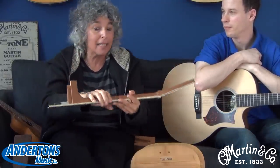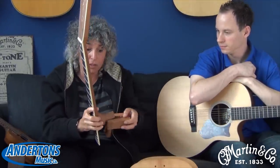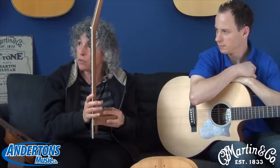At this point, the neck is carved for that body, and we pre-fit them in the rough. It doesn't have anything on it. It's just a rough piece of mahogany that's been carved by a craftsperson for about 20 minutes.